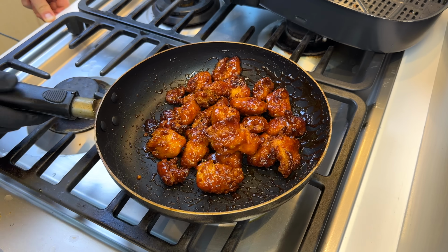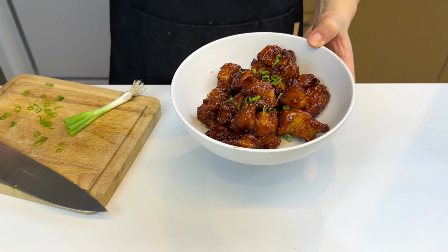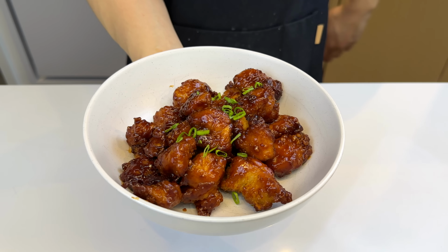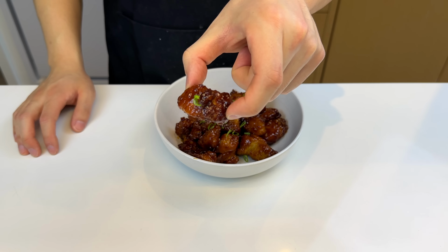Okay, is it me or is this starting to look really legit? I'm gonna top it off with some scallion. You don't have to if you want to stick to the 3 ingredient thing. But I'm very much impressed. This looks straight out of a Chinese restaurant. Why does that sound like a backhanded compliment? It's literally glistening. Let's give it a taste and rate it 1 through 10.